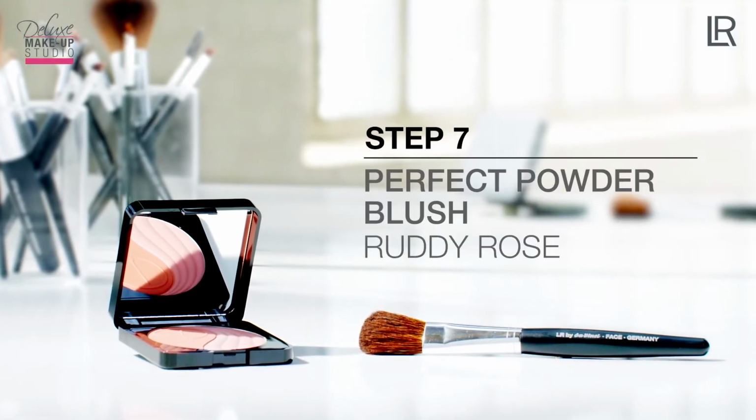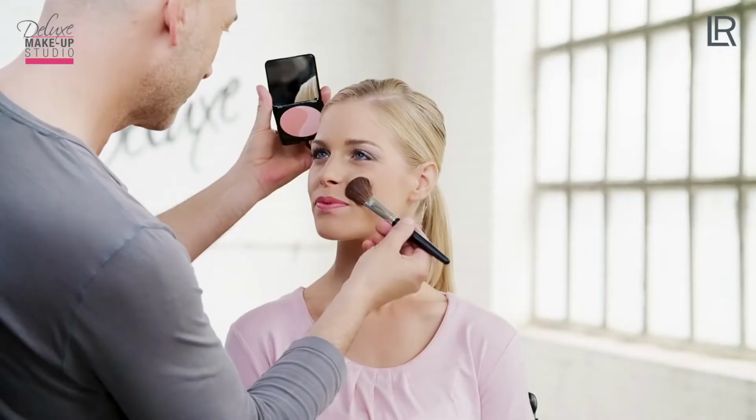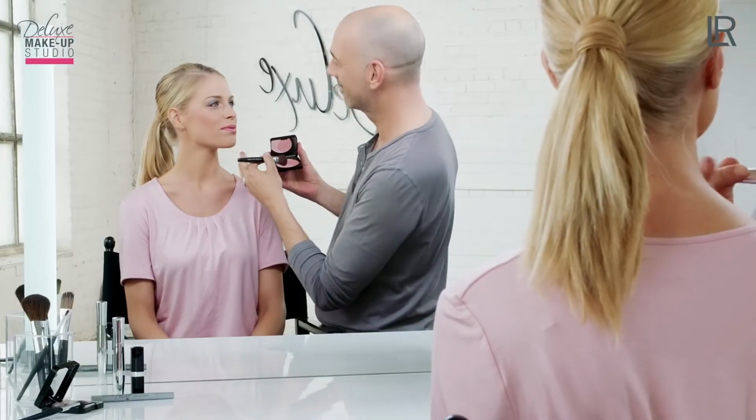For a fresh look, I apply the Perfect Powder Rouge, color Ruddy Rose No. 1 with the LR by Da Vinci Rouge brush as a finish. I take up both colors and apply them from the temple to the cheekbones. A classic day makeup is finished.